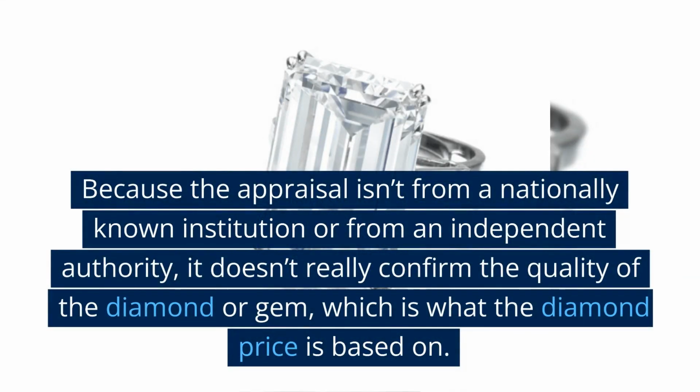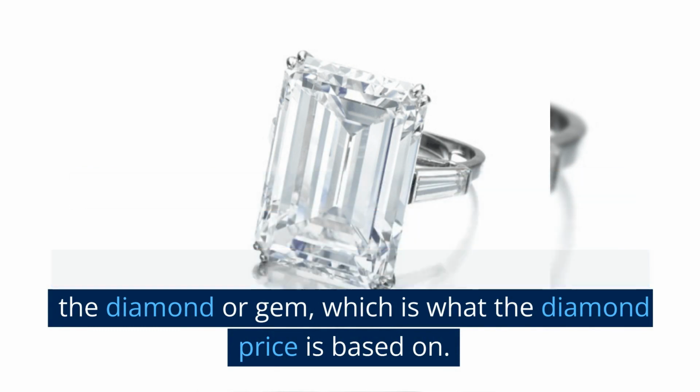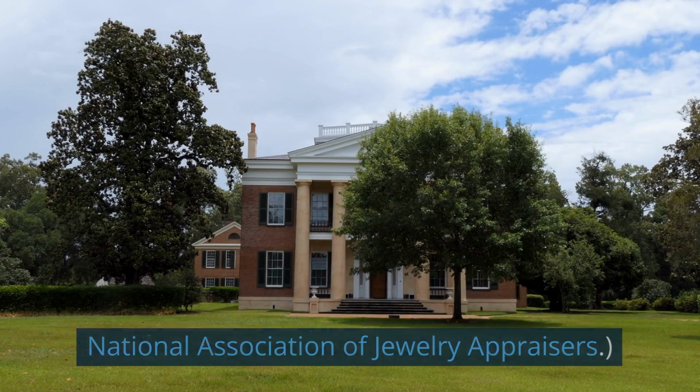Because the appraisal isn't from a nationally known institution or from an independent authority, it doesn't really confirm the quality of the diamond or gem, which is what the diamond price is based on. You can find reputable independent appraisers through the American Society of Appraisers or the National Association of Jewelry Appraisers.